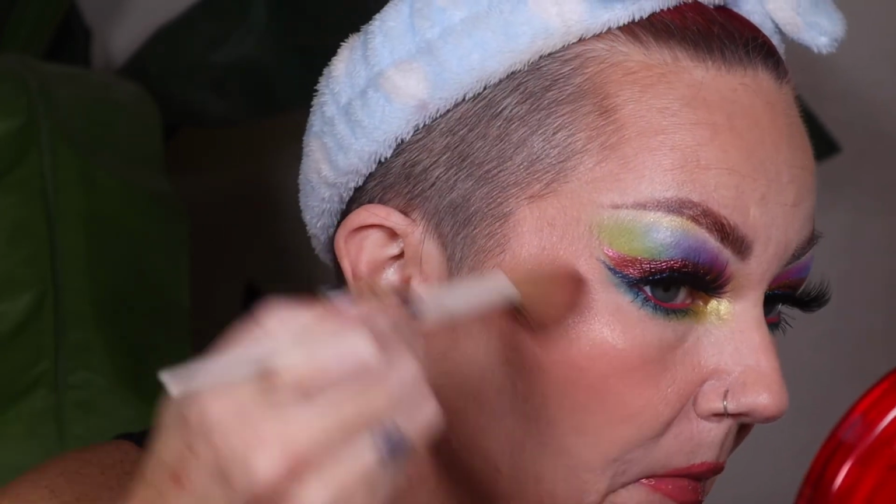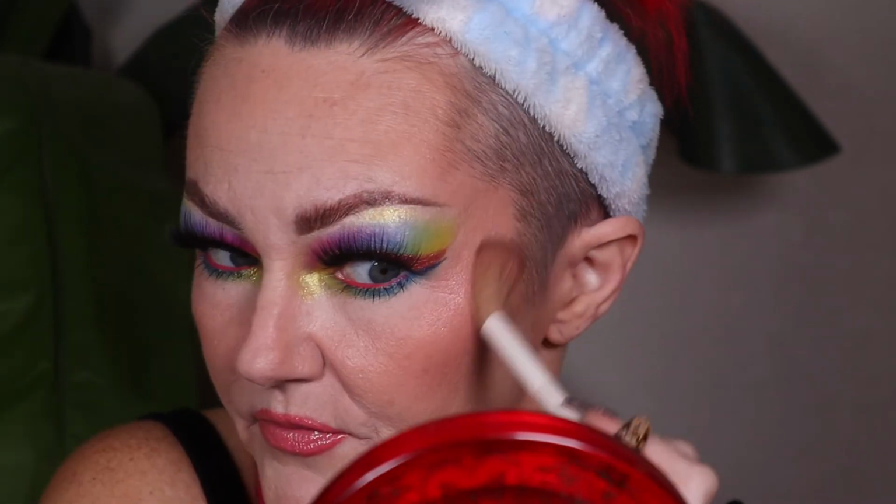And finally, let's do just a little bit of highlighter. This is an oldie but a goodie. This is Wet n Wild Mega Glow Highlighter. This was from their Crystal collection. But honestly, any of Wet n Wild's highlighters are amazing. We all know this too because it's so pretty. All right, let's zoom out and we'll talk about it.